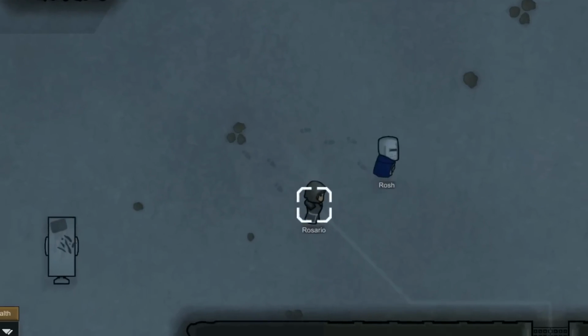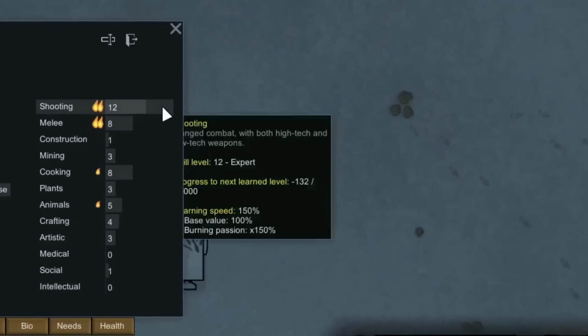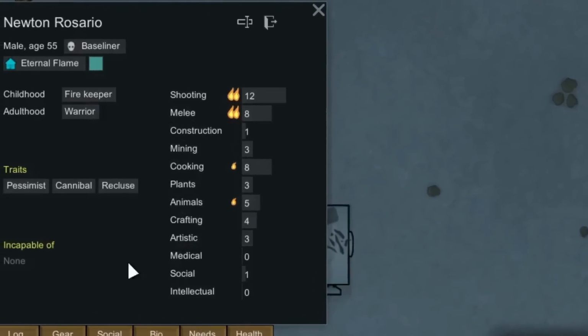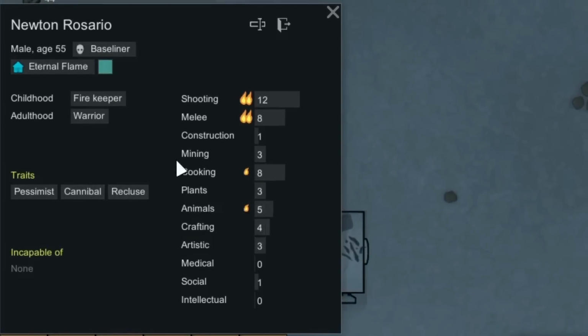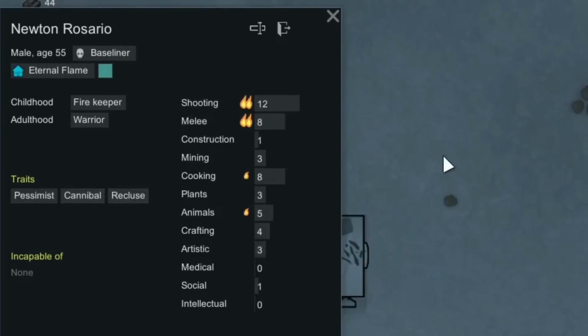I also wanted to take a moment here and point out Rosario's stats and traits. So he is actually very good at shooting and melee. He's pretty good at cooking as well as decent at animals, and that's about it.